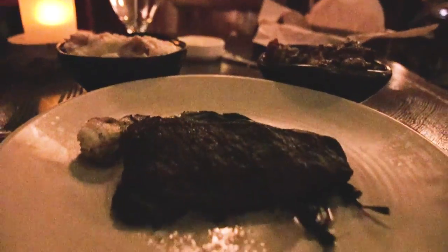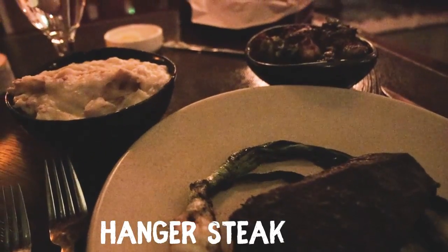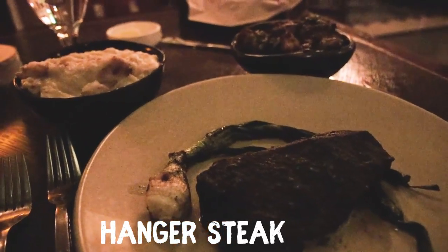So the steak has come out. There it is, guys. I do want to apologize for the dim light. It's really dimly lit in here, but this is the steak. The flank steak, as well as the mashed potatoes and the collard greens. I'll try to throw in some photos here.